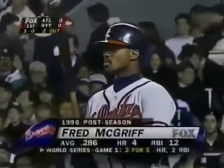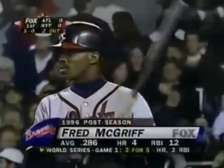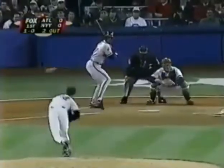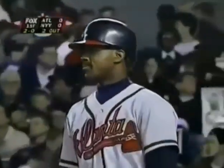Slowly but surely, Fred McGriff is getting back into a groove, and Bobby Cox would tell you that's just confidence. Nothing wrong mechanically, but McGriff needs confidence, and it's starting to build. Last night he had 2 hits in 5 at-bats, including a home run. 2-0 on a borderline pitch.